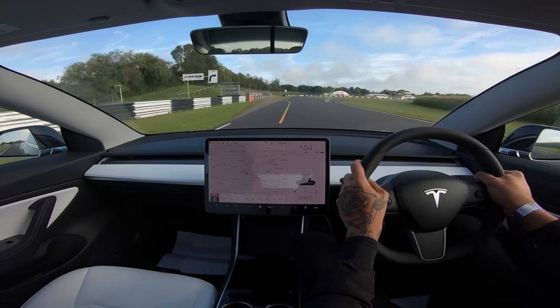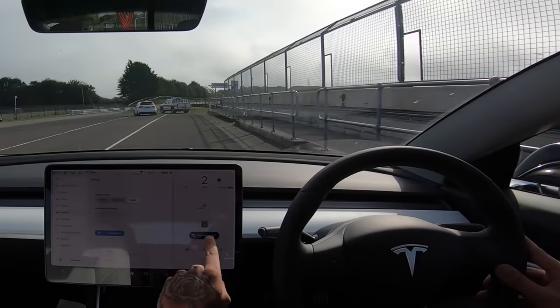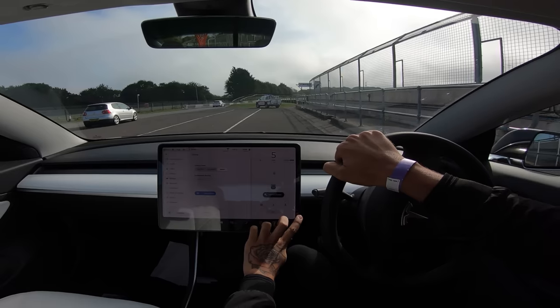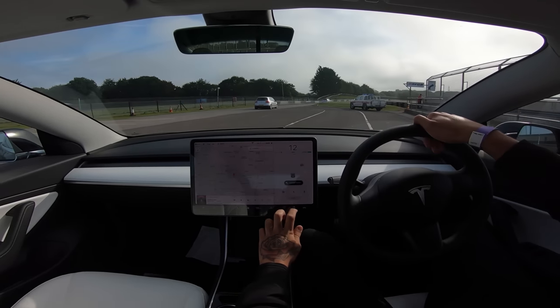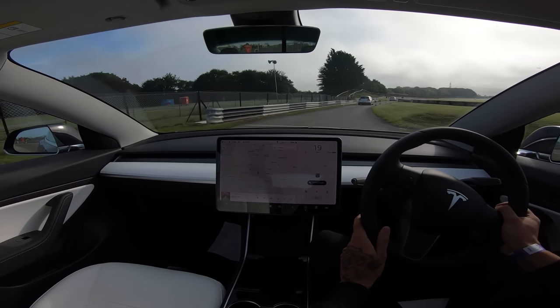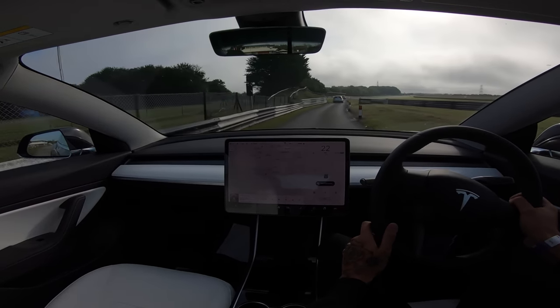Let's get onto the track and see me race around the circuit. With track mode on, we should have more power, higher regen braking, all kind of good things. So that is set up and ready to go, and so am I. Okay, let's have a whirl, shall we?